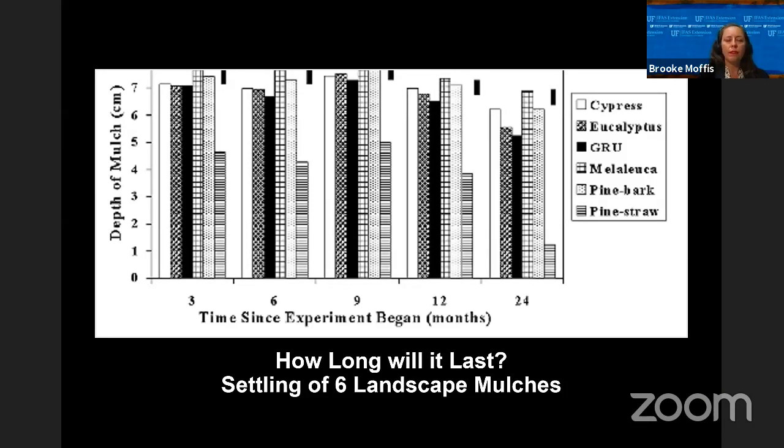You can see we have the depth of the mulch on the vertical axis on this chart, and the time since the experiment began on the horizontal axis. They started evaluating the mulch subsidence, or the mulch settling, at the 3-month mark after application, and then 2 years after application. The white bar is cypress, in this crisscross pattern. We have eucalyptus. The black is regional utility mulch. The checker pattern is melaleuca. The dots are pine bark, and the stripes are pine straw.